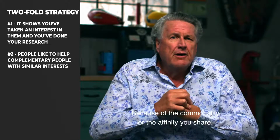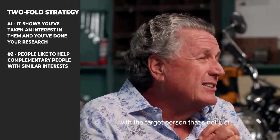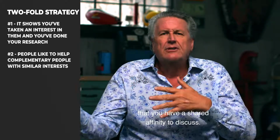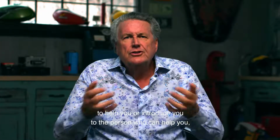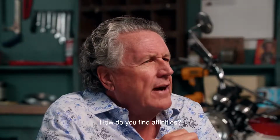Because of the commonality or the affinity you share, you actually have something to talk about with the target person that's not just asking them for a favor, it's not just asking them for a job. You're focusing on something as human beings that you have a shared affinity to discuss. Now your contact is much more likely to help you or introduce you to the person who can help you, like the head of software engineering, who might be Bill himself. Who knows? How do you find commonalities? How do you find affinities?